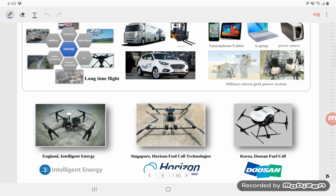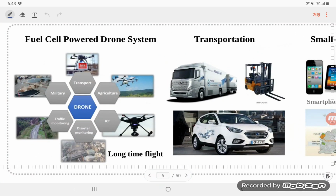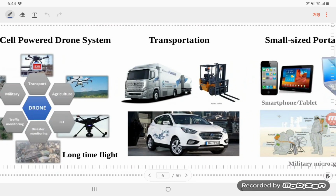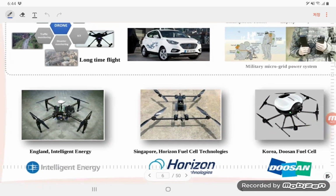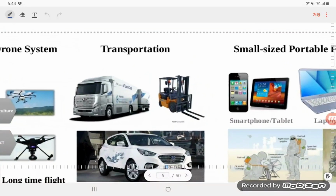And nowadays, there are many fields where PEMFC can be used, especially the drone system. The drone system is a very prominent research field, for delivery or camera capture, something like that. And the fuel cells are getting much attention for their potential for long time flight, rather than the battery. So many companies in the world, including Intelligent Energy and Horizon Fuel Cell Technology, and in Korea, Doosan Fuel Cell, are trying to develop the fuel cell powered drone system.